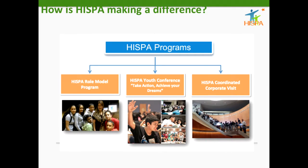One of the core elements of the HISPA program, as I said, is the role model program. And I'll tell you a little about my involvement with HISPA. Since I was in high school and college, I always enjoyed giving back to the community. When I was in college, I worked with the Homeless Children Foundation. And 8 years ago, I was looking for an opportunity to work with students and give back to the community. So I had the privilege to meet Yvonne, at the time she was founding HISPA.